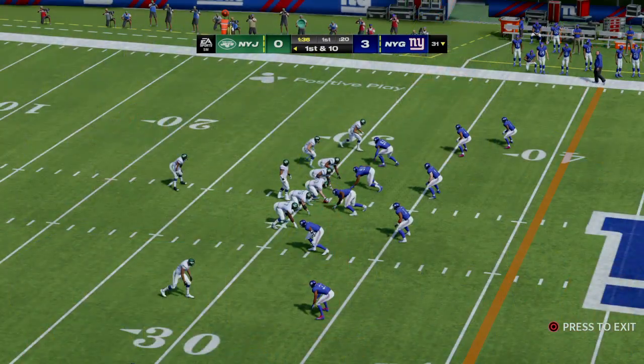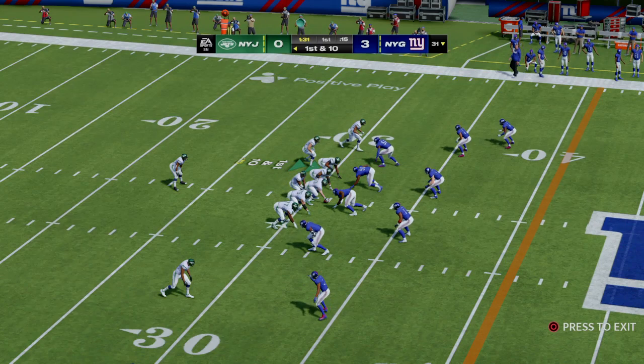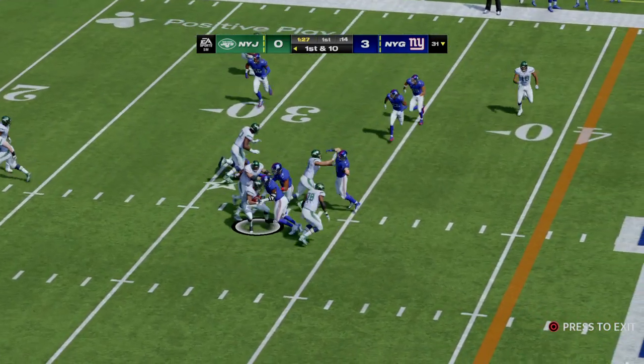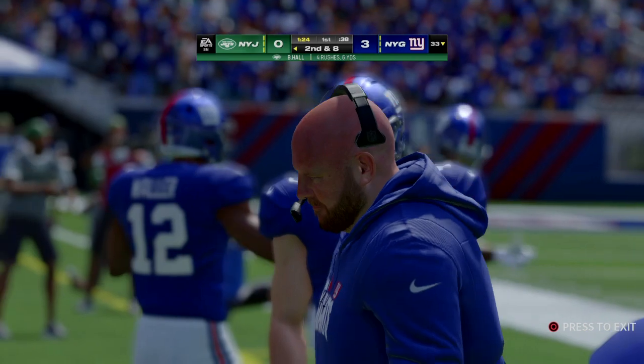Line of scrimmage, the 31 now on 1st and 10. On the counter, it's Hall. And he can only manage to get a couple. 2nd and 8 coming up.